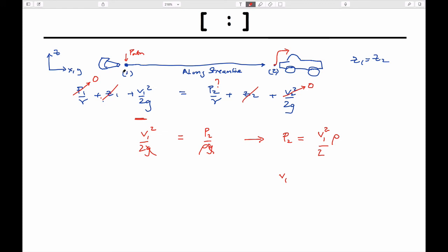Jets travel at 500 miles an hour. You don't know this yet, but you could rationalize that a 500 mile an hour stream coming out of this will make the plane go at 500 miles an hour. And so V1 is of the order of 500 mph, which is about 250 meters a second, just because it's a 2-to-1 conversion. I just know that. Density of air, anybody? About 1 kilogram per meter cubed, ish.